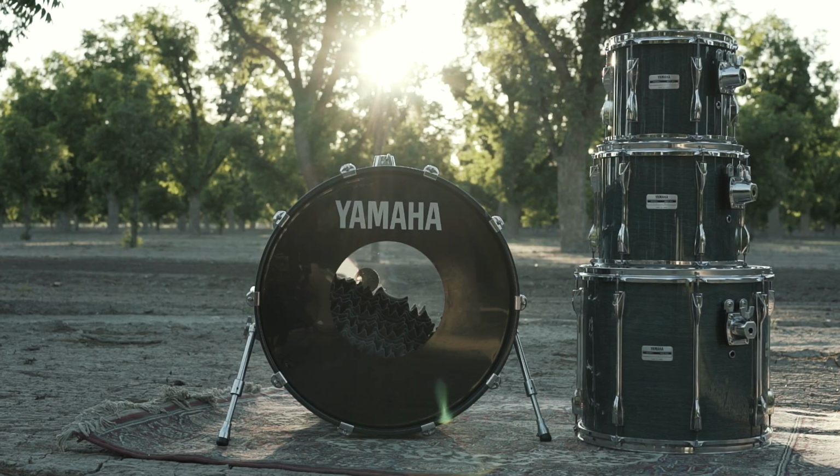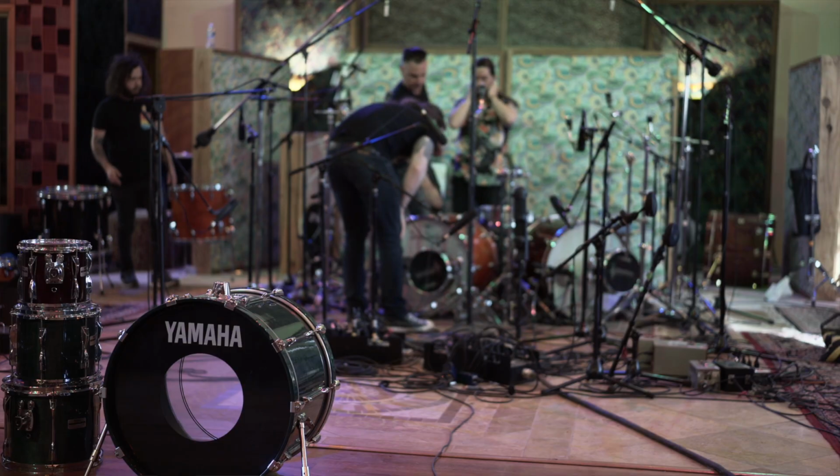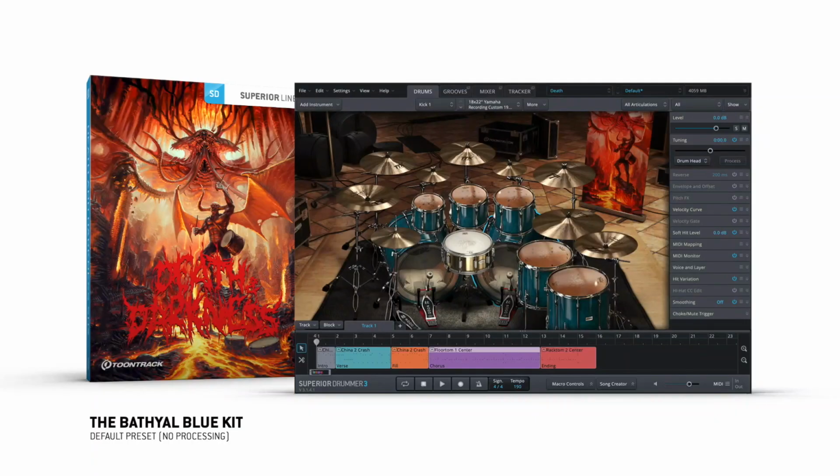The Yamaha kit, I've had that kit for over 4 years now. They are birch shells like the Sonor, but a little bit different sound. They've just really been my workhorse kit on a lot of records. You can hear it on tons of releases I've done in the past 4 years.